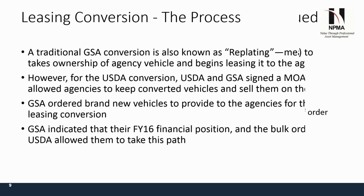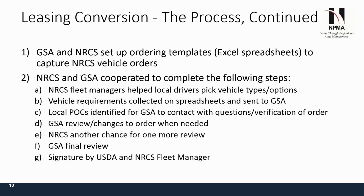So what we did to start the process, we had lots of teleconferences, lots of discussions to just work this out. It was a major effort, and it was a lot of work over the last fiscal year, and is still going on, as we're going to talk about here in a little bit. But GSA and the NRCS set up ordering templates.